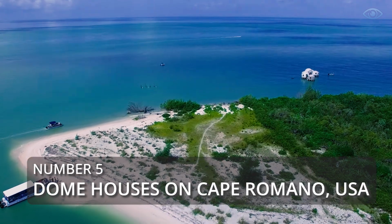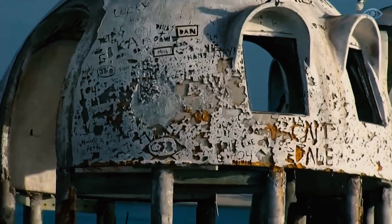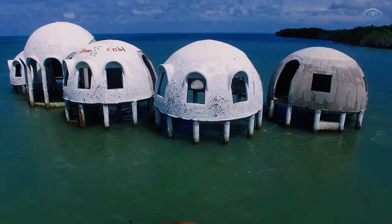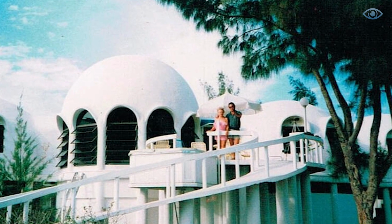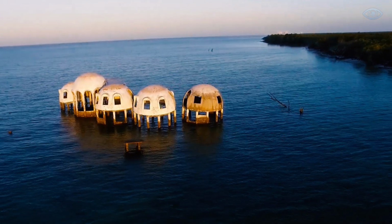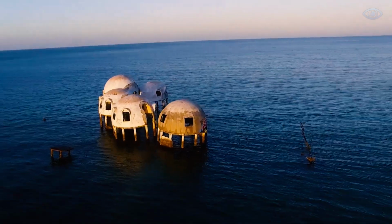In 1982, 6 futuristic dome-shaped structures appeared on the shores of the Gulf of Mexico, 90 kilometers off the coast of Cape Romano in Florida, USA. Their owner was Bob Lee, a retired American oil man. The unique home consisted of 6 sturdy, interconnected concrete structures. The total area of the house was 220 square meters, featuring 3 bedrooms and 3 bathrooms.